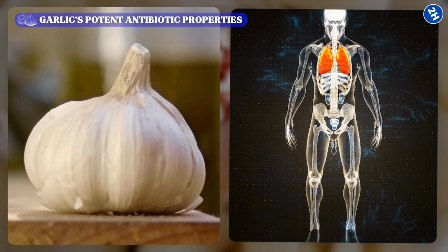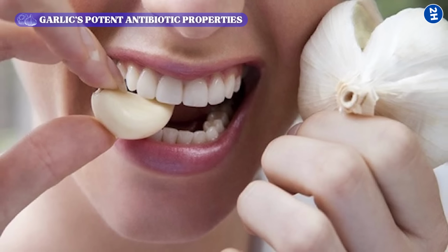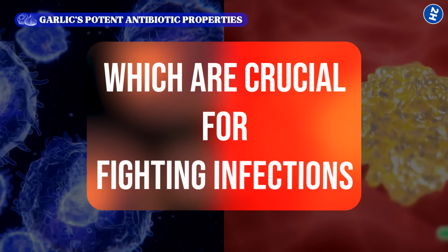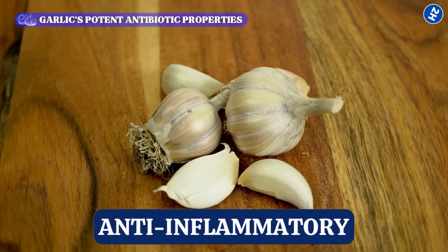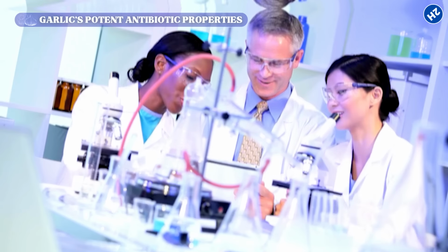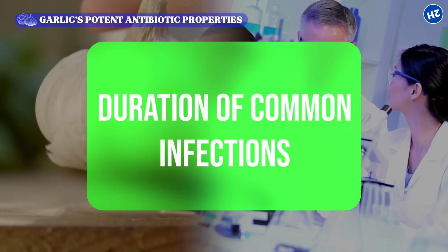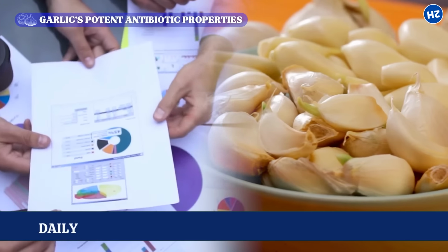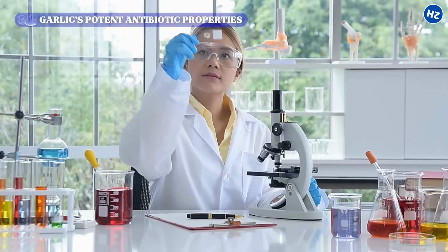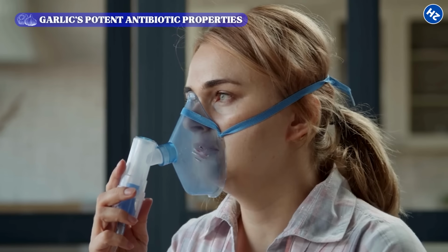Garlic's effectiveness is also evident in its role in enhancing the immune system. Regular consumption of garlic has been linked to increased production of immune cells, including macrophages and lymphocytes, which are crucial for fighting infections. Garlic also has anti-inflammatory properties that help reduce symptoms associated with infections, such as fever and swelling. Clinical trials have demonstrated that garlic supplements can reduce the severity and duration of common infections. For example, one study found that daily garlic supplementation led to a significant reduction in the incidence of the common cold. Another study observed that garlic extract could reduce the duration of symptoms in individuals suffering from acute respiratory infections.